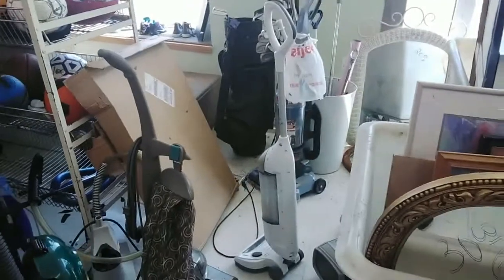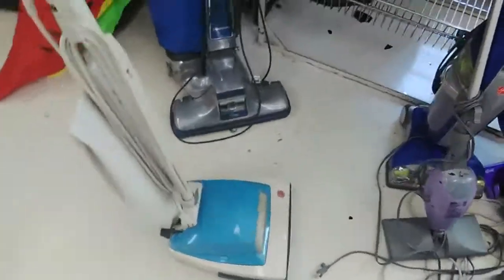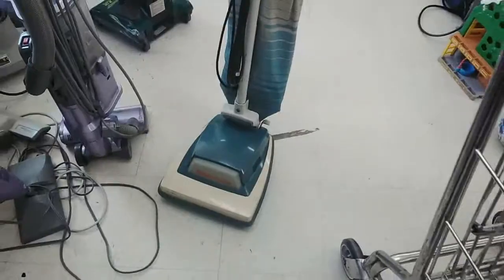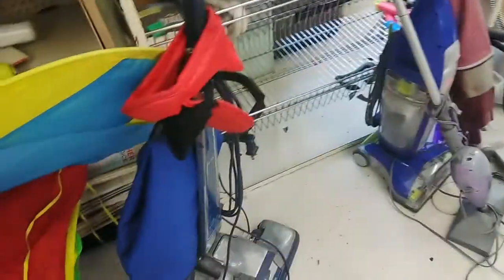Guys, today I'm in the Village Discount Outlet. I got some good stuff here. We got a Hoover Convertible. We got another one right here. I love this one. Got a lot of good guys here.